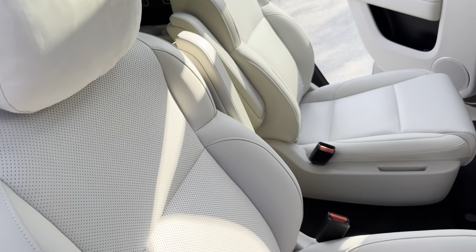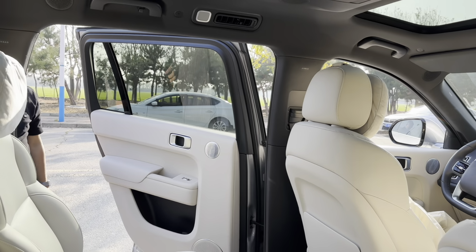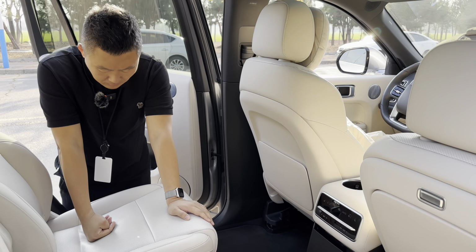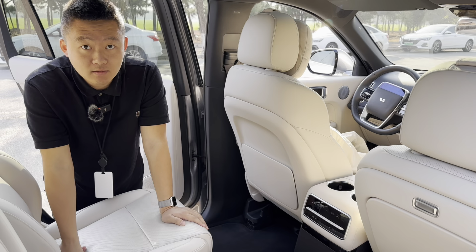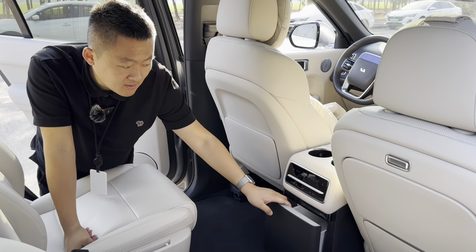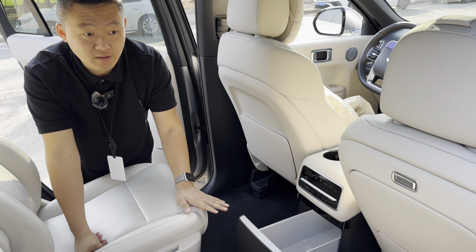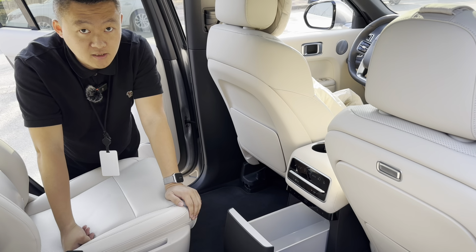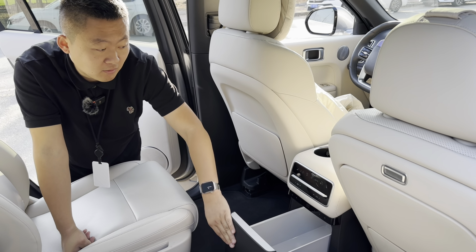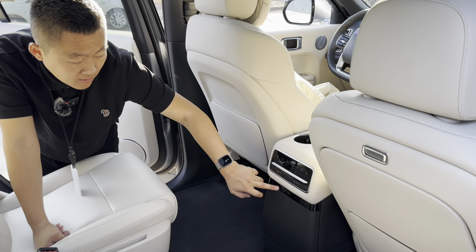Very, very nice seats. The second row seats are pretty much very similar to the first row seats. Very spacious. Let me show you something. When you take your family and kids out, you have a refrigerator. It cools from 0 to 7 degrees, and the heating function can go from 35 to 50 degrees. If you have a milk bottle, this is perfect. This is the cooling function, this is the heating function, and you can adjust the temperature right here.